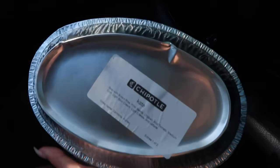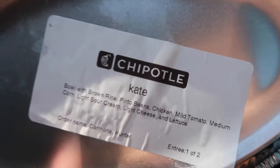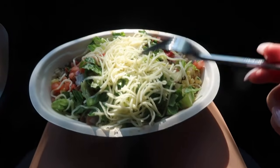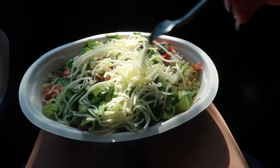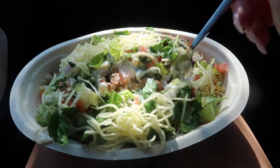I don't know why the lighting is so bad, but we picked up some Chipotle. This is my Chipotle order, if you are wondering. So we're probably just gonna eat this in the car because we're so hungry. Also, we knew we were gonna be eating in the car, so we brought forks from home so we didn't have to use plastic forks. And this looks so good. I'm sorry the lighting is really weird. I'm so excited right now.